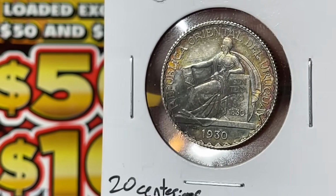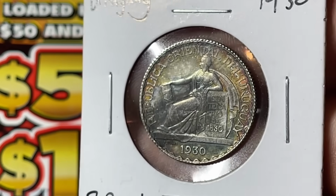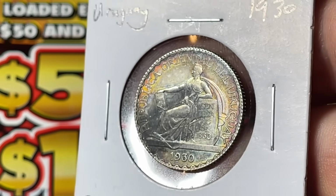Third hand, what would you say this is actually worth? $20. Not bad. And it really is nice. You can see all the details very, very well. Okay, you can have this back.